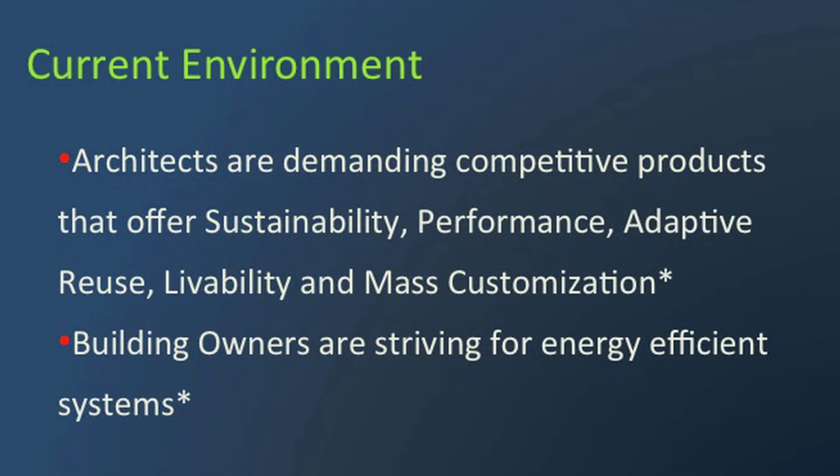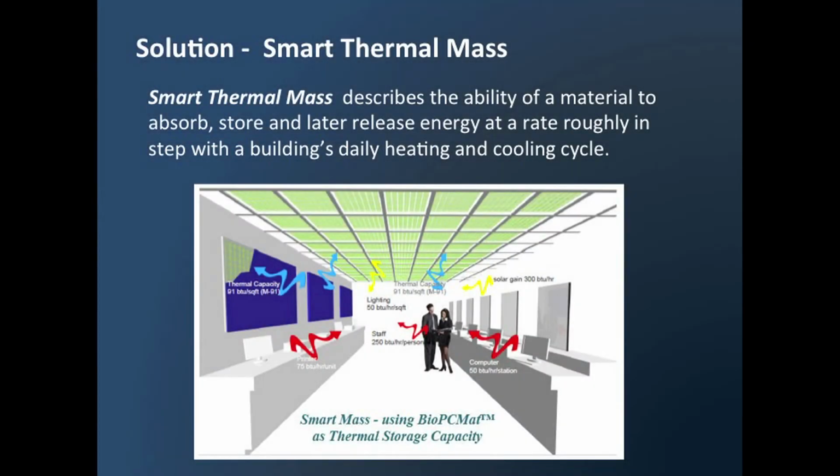So the solution that we've brought to the market now is what I like to call a smart thermal mass. A smart thermal mass is the ability of a material to absorb, store, and later release heat or energy at a rate that's roughly in step with the cycle of a building, whether the cycle of a building being the sun that's striking it, or the heating or the air conditioning system. That's as opposed to a dumb thermal mass, which might be like concrete, which basically does an average. So with a phase change, that's what we're doing here.